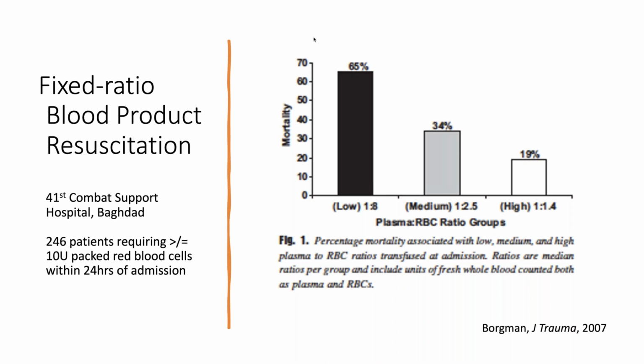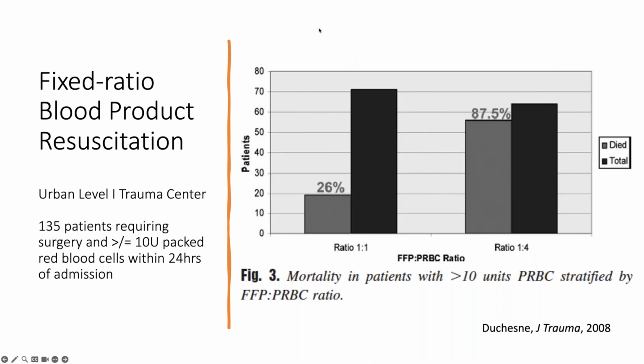Absolutely incredible when you think there are not that many interventions that can reduce mortality from 65 to 19%. But transfusing more plasma early to patients in hemorrhagic shock does just that. So they took this study, and then they said, well, it applies to the military, but does this apply to the civilian side? And it found the same thing, right? So this study went beyond your 20 to 30-year-old active duty military population and took all patients in hemorrhagic shock.